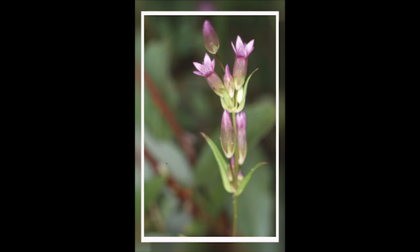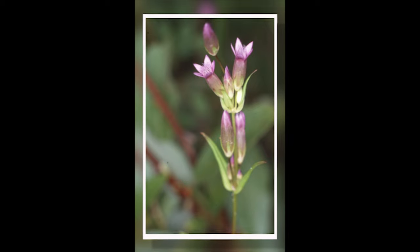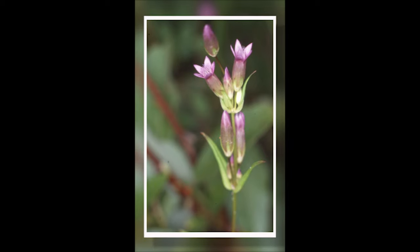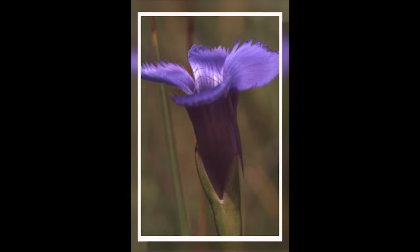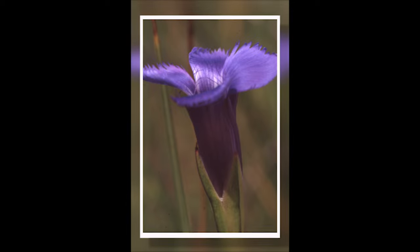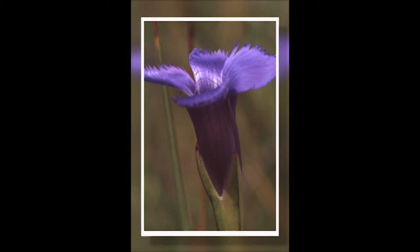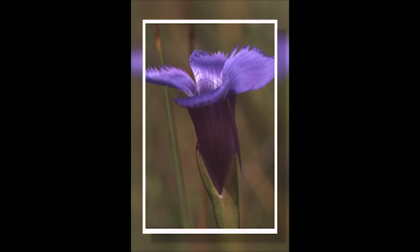This one is Northern Gentian, which closes up tight every evening. And then there's the lovely fringed gentian, another lakeshore flower, which blooms in August. And that was a fair sampling of park wildflowers growing near water. But the place to find most wildflowers is the roadside ditch.